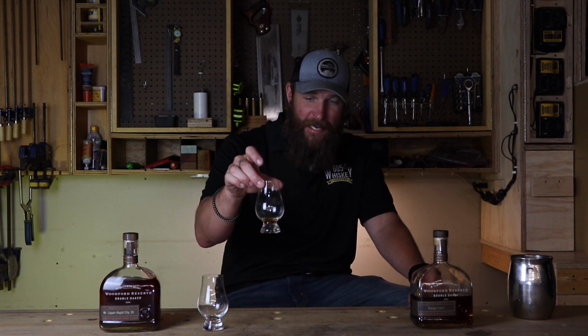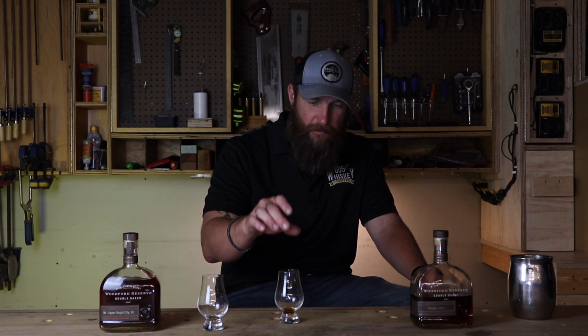Both of these are good. These are pretty close, like really close. But I think glass number 2 is closer to the double oak profile that I'm used to, and it's not by much. Not by much at all. It's slightly more complex, with the finish having that tobacco, the raw spice rolling in off of that tobacco.